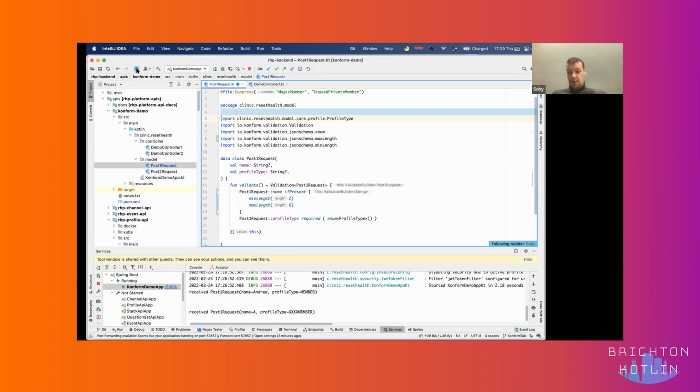Let me bring up my control of that IDE, what you see, hopefully. Can you see the screen changing? I'm following you. Yeah. Okay.